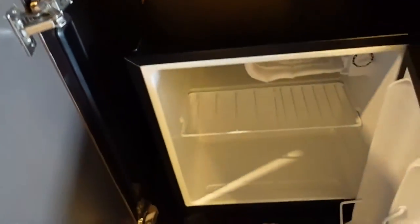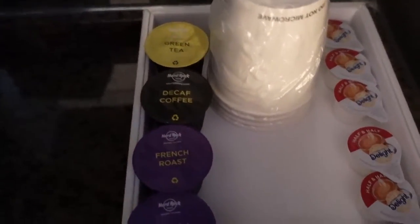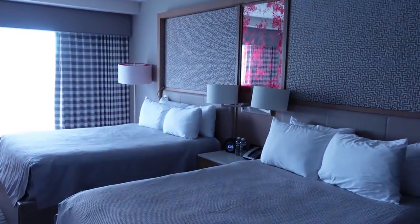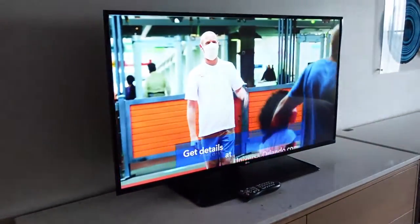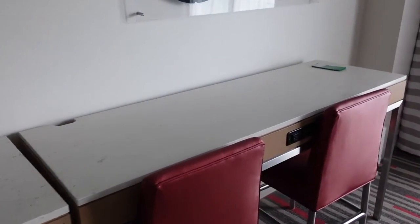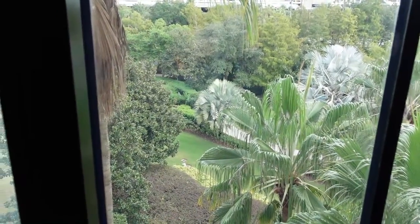All right, let's see, we got a Keurig machine here. This should be a mini fridge. Let's check that out. All right. Let's see, we got green tea, decaf, French roast. And then here's our two queen bed. Very nice. So we've got a dresser, TV, a desk with outlets. We've got a view. Some palm trees. Way back behind the palm trees is the pool.